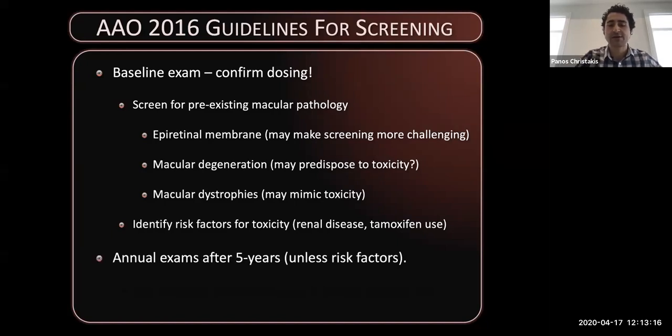And then after 5 years, they recommend annual exams. So they don't recommend screening in the first 5 years because if a patient's properly dosed without any risk factors, the risk of toxicity is less than 1%. Now, of course, if a patient is on a dose greater than 5 mg/kg/day of actual body weight or has any risk factors, as we described, it may be worthwhile seeing them before the 5 years.